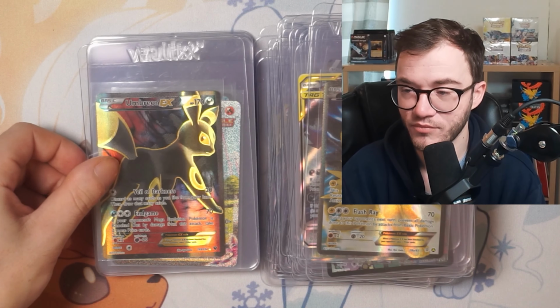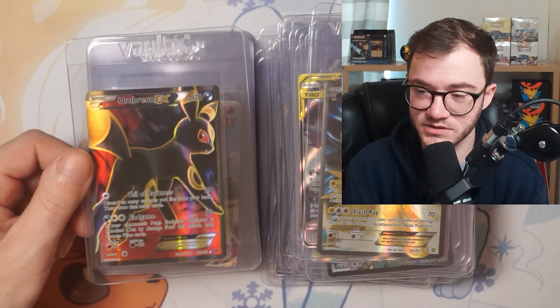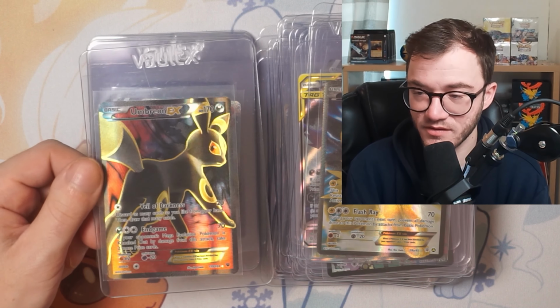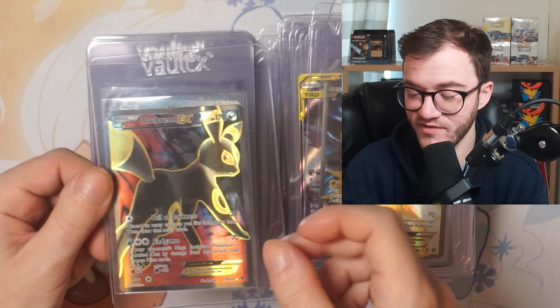Then we have the Umbreon EX, guys. Absolutely stunning. Love the colors of this. The black, the gold, the red. Really, really incredible. I'm hoping this one out of all of them comes back the highest because it's going to be so, so cool. But I'm really happy to have that and send it off.